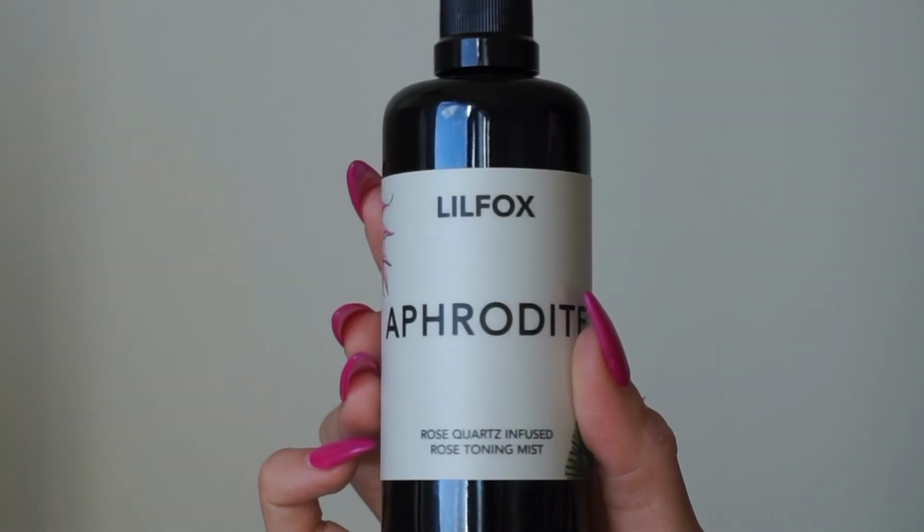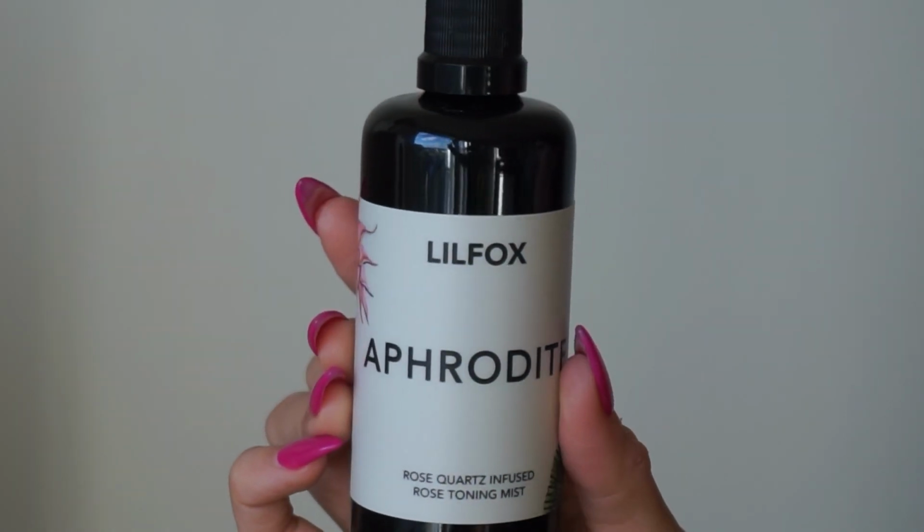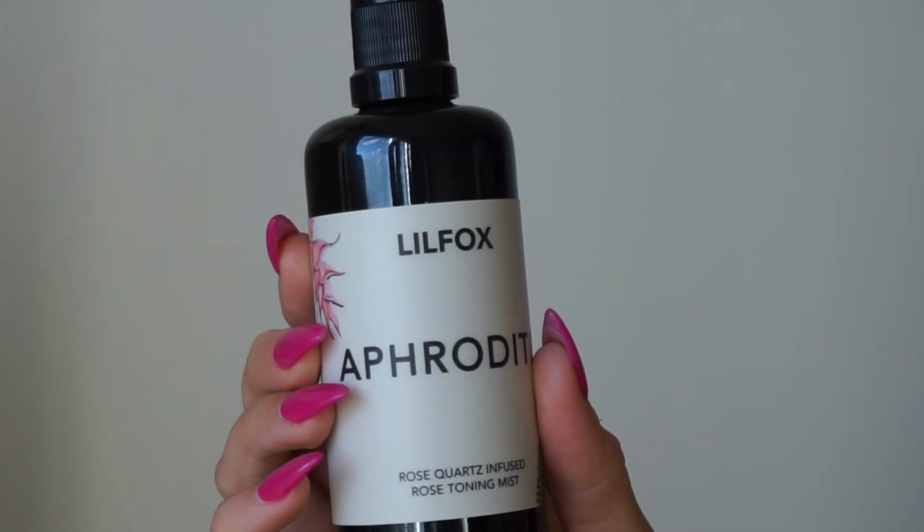Finally, this one's really basic, but I wanted to share it with you guys because I have used 2 of these in the past, before the rebranding and everything, with LILFOX. I've loved them for a long time, and this is their Aphrodite Rose Quartz Infused Rose Toning Mist. Now, it is just a rose toner. However, it does have Rosa Damascena distillate, which I believe is made in France. Sorry, that's the Latin term. Pronunciation is not my strong suit.